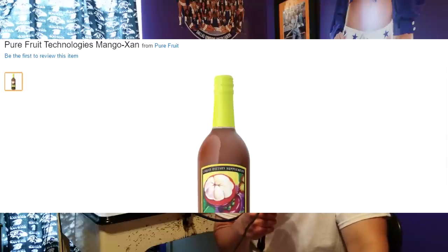Next up, this is a very enticing item. I looked at this and I was very intrigued. I was almost on the verge of purchasing this until I noticed the price. It's the Pure Fruit Technologies Mango Zan. So this is taking technology to a whole new level. This is the most technologically advanced fruit you can buy. It uses a mango freen or something like that. I looked at the ingredients. It didn't really make sense. I don't know what mango freen is. But when I looked at the description and the claims it was making, this fruit does sound very advanced technologically, and I was intrigued by it.